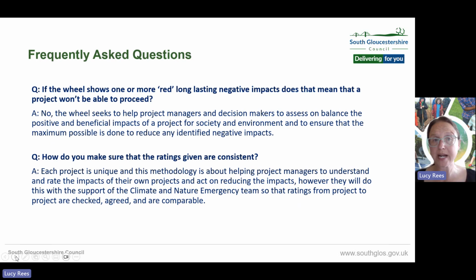So what are some of the most frequently asked questions related to the wheel? The top question is usually, if the wheel shows one or more red or long-lasting negative impacts, does that mean that a project won't be able to proceed? And the answer to that is no, because the wheel is seeking to help project managers and decision makers to assess on balance the positive and beneficial impacts of a project for society and environment. And it's really to ensure that the maximum possible is done to reduce any negative impacts and to increase any positive impacts.